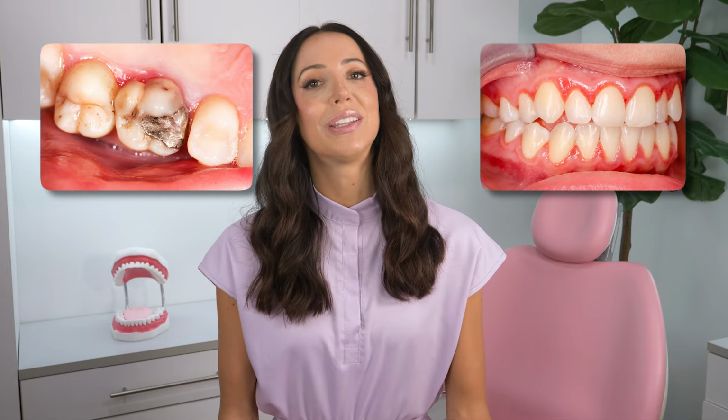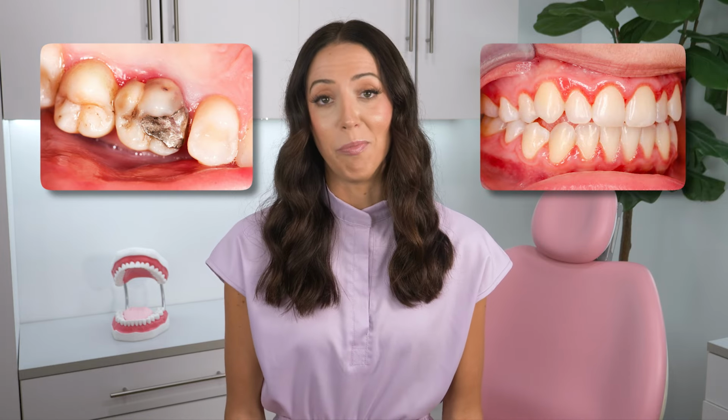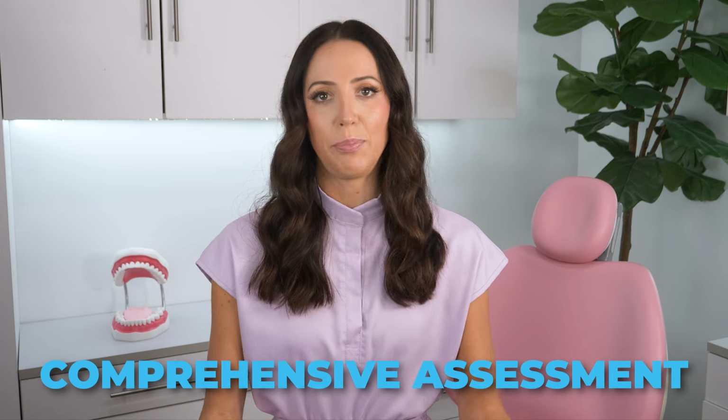The exact frequency is determined based on your individual needs. If you are a super healthy patient, no concerns, no history of cavities or gum disease, usually the 5-year mark is fine. But if you are at higher risk for dental issues, like having a lot of dental work done or signs of gum disease, they might even recommend you get them more frequently than the 3-year mark. It really just depends on your comprehensive assessment.